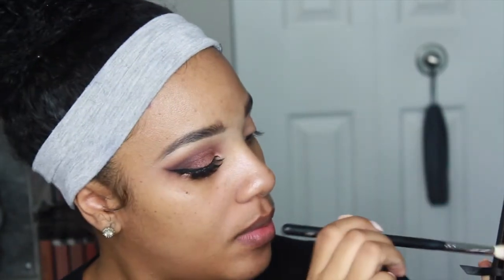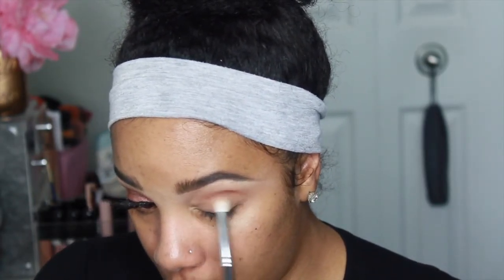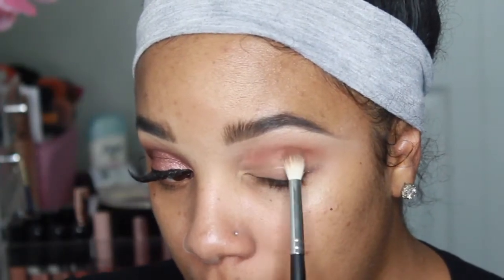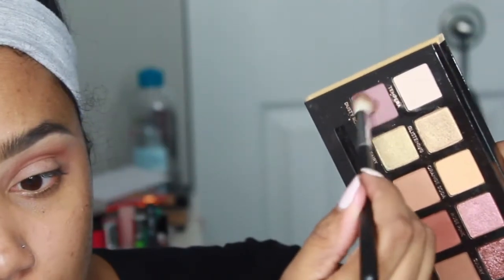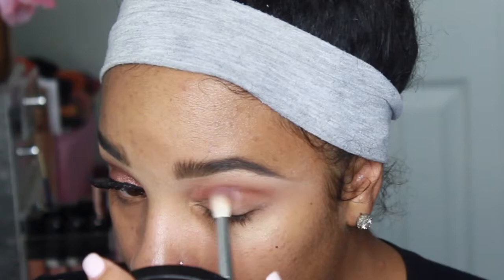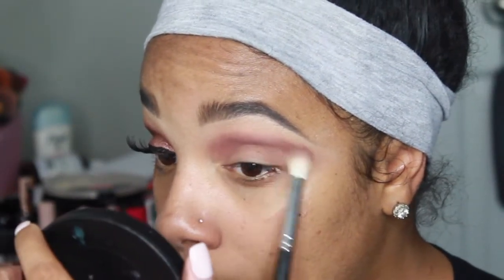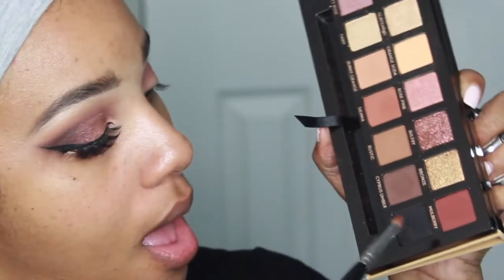I'm just going to do windshield wiper motions and a bunch of large circles. Now with a smaller brush, I'm going in with the shade Sienna. This is more burnt, kind of has a reddish hue to it, but I wanted it to be a little more cool tone. So once I placed the product in the crease area and created that line that I wanted, the depth, I went in with the shade Dusty Rose, which is just going to cool this line out. As you can see, it was very warm before, and now it looks more like a mauve reddish brown. So it's kind of like I created my own color, but yeah, that's how I did it.